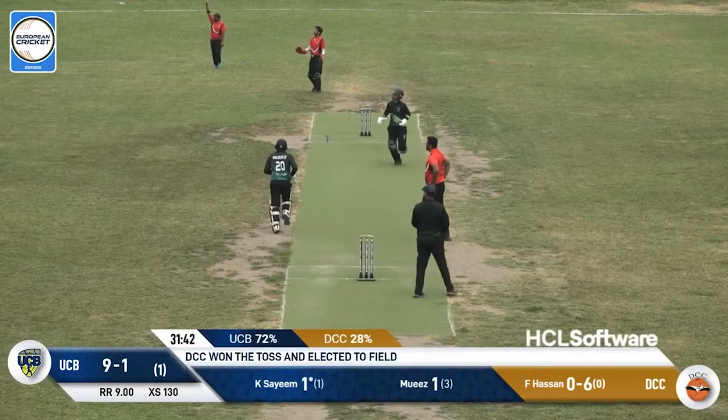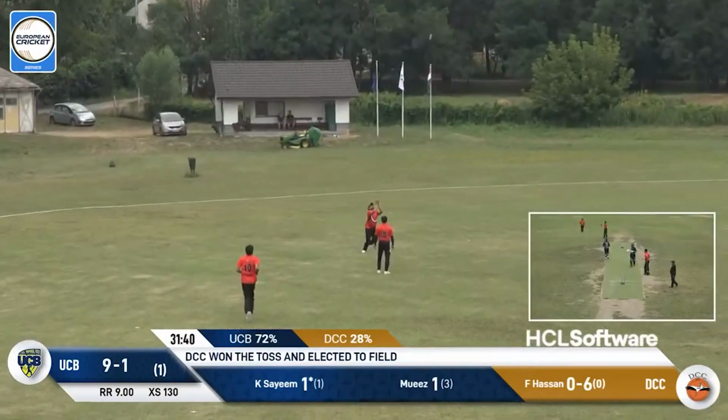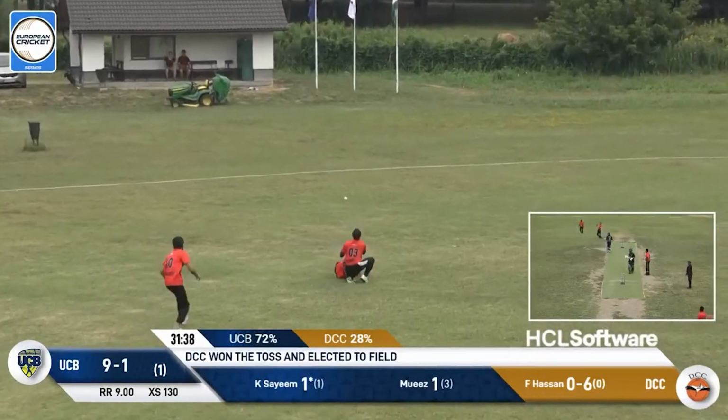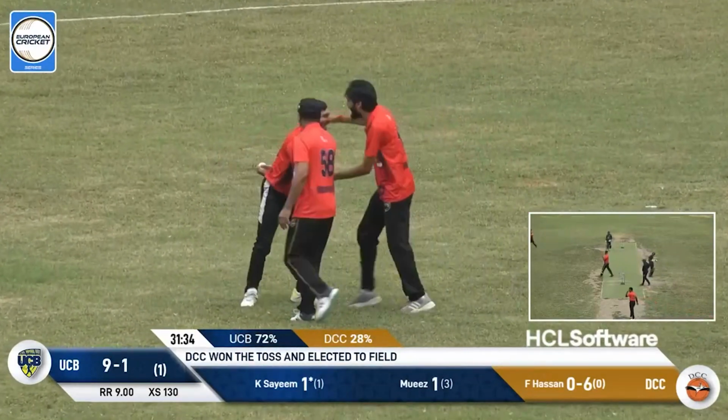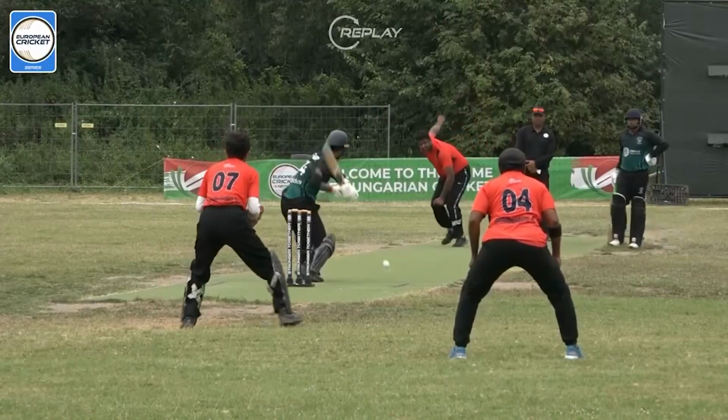Up in the air. Yeah, this could be a catching chance. This really should be the second wicket. And has he taken it? Yes, he has. It looks like it's a team catch. Well, it's a bit of teamwork to take this one.